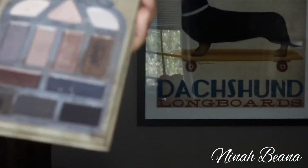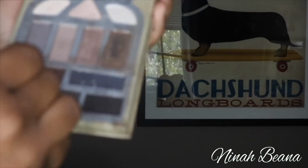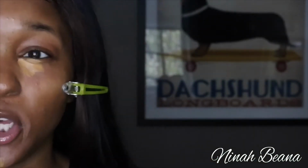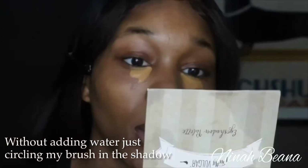Get it a little wet, but not soaking, just enough to make a paste sort of with your eyeshadow. You'll know what I mean when you do it. And I just go back and forth until I feel as though I don't have to. But yeah, I'm gonna go ahead and do my brows off of camera and I'll be right back.